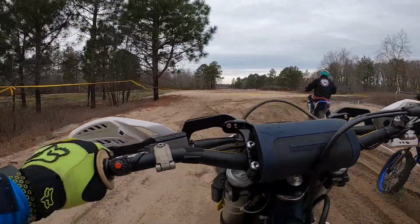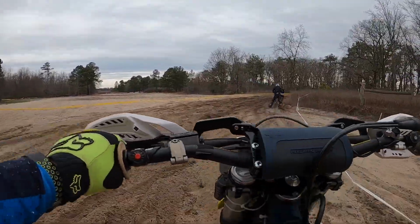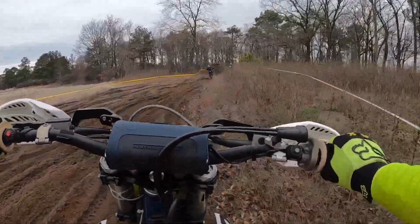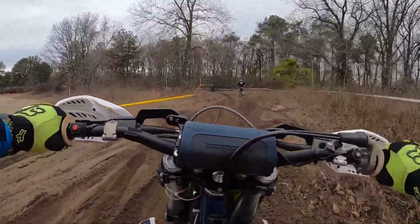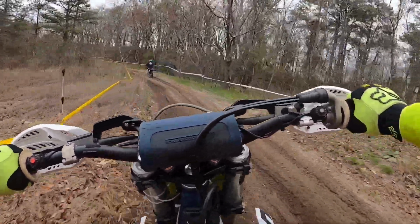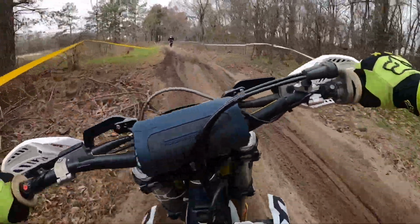Pretty deep sand. You'll see a couple guys go by who are faster, and they're doing the same thing I did every single time around this thing. I just couldn't figure it out, and I have a feeling I just wasn't going fast enough, that I need to get on the back of the bike and get on the throttle more. So if you guys agree, please let me know in the comments there.